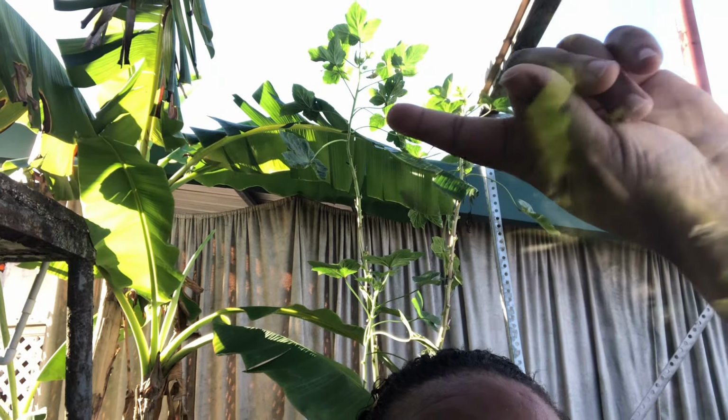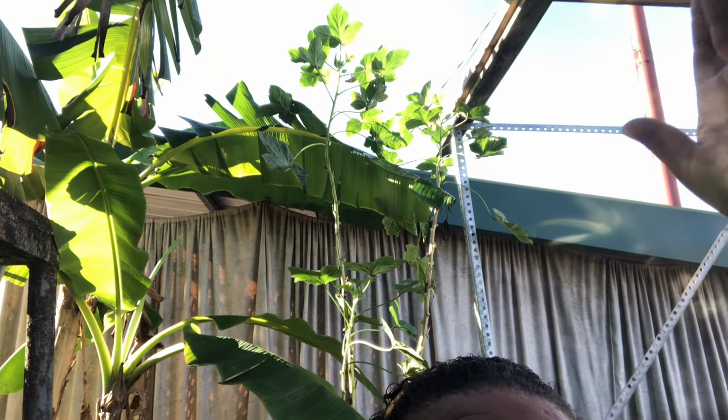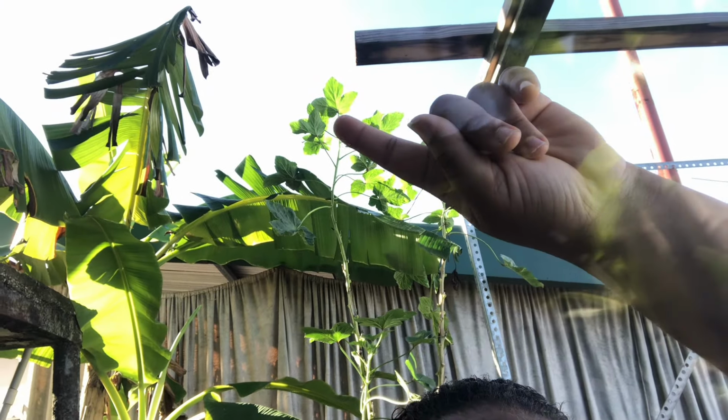We also have right here, guys, okra. Look how tall that is. It's super tall and it's still bearing. You can see right there. It is still bearing, guys. And we're all for it.